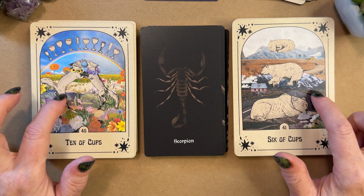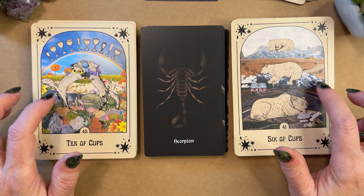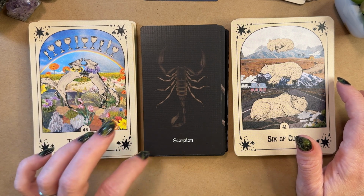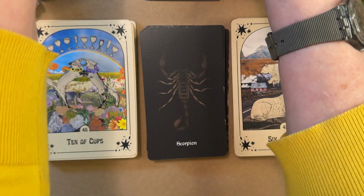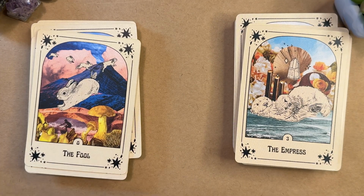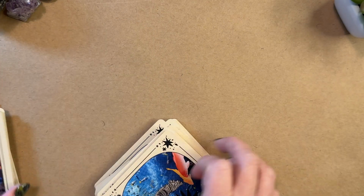I feel like it's sort of dreaming, reminiscing or holding on to the past, and the expectation of that perfect 10 of Cups world might poke you in the butt. So anyway, I think that this is a really good mix, the Nocturna Oracle with Every Little Thing You Do Is a Magic. Let's do the next one. Oh, we're going to cut this deck so we're not all looking at the same cards over and over again.